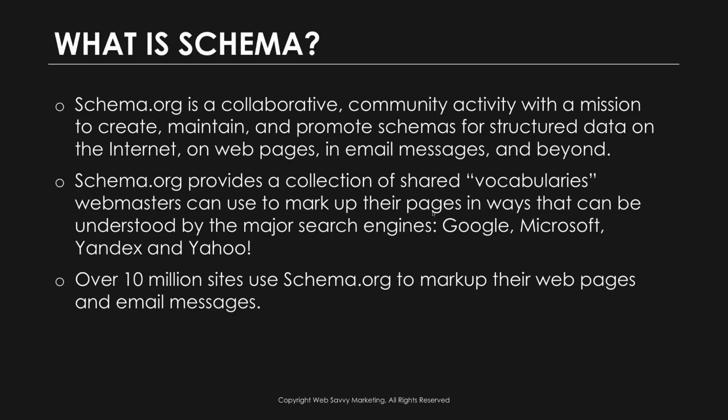So schema.org is just a collaborative community that's created kind of a language that is read through a variety of things like web pages and email messages, and it creates some uniformity to it. It's shared vocabularies that can seem scary, but it's not. It doesn't have to be scary. But those vocabularies are structured and used by Google and Bing and email and things like that, so that it is common and everybody is kind of using and interpreting and reading the same type of information in the same way. Today over 10 million sites use schema markup, which is pretty cool.